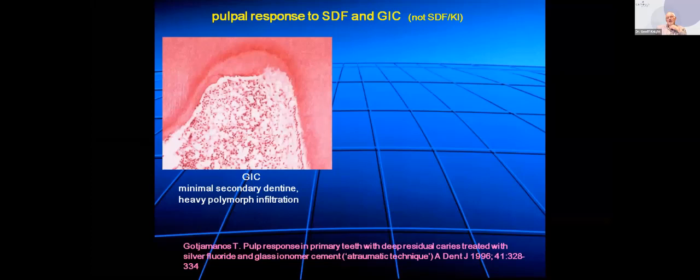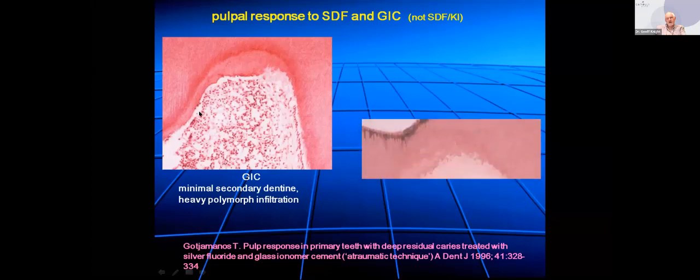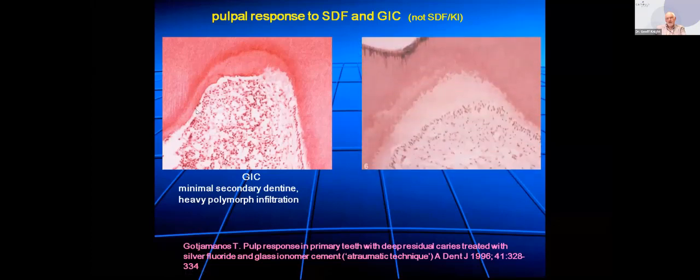Okay, so let's look at the pulpal response of Riva Star and SDF. And this is a study that was done by Theo Gotchamanis way back in '96. I mean, this stuff's been around since the 70s. It's really amazing. So this is a glass ionomer cement restoration on caries, leaving caries behind. And you can see there that there's minimal secondary dentine there. And also you've got this heavy polymorph infiltration. Where the tooth has been treated with silver diamine fluoride, and you can see it up there on the top left-hand side of the screen, look at that, there's a very healthy layer of secondary dentine and a very low polymorph infiltration. You can see the silver iodide up there, very close to the pulp.